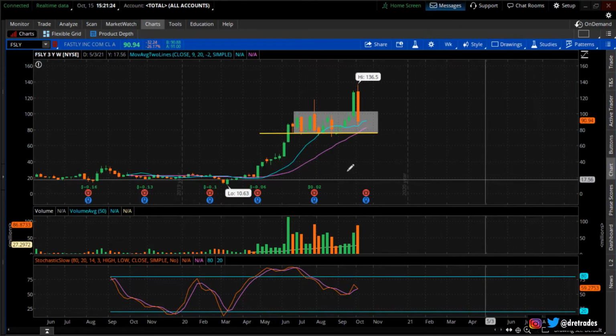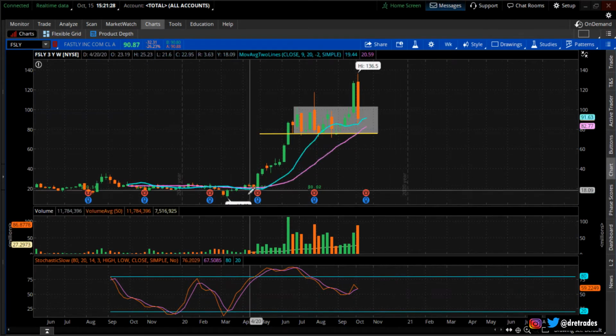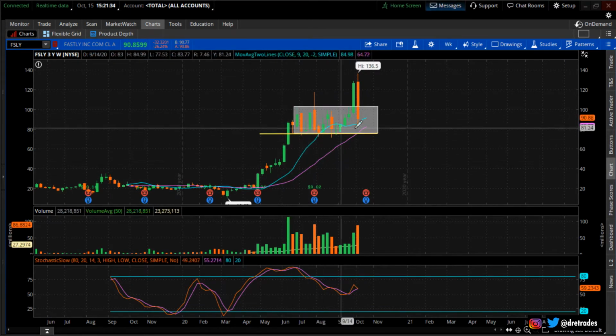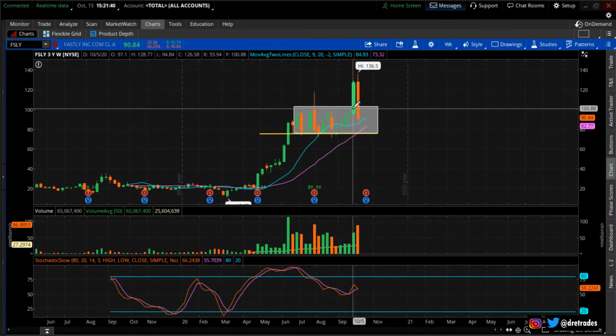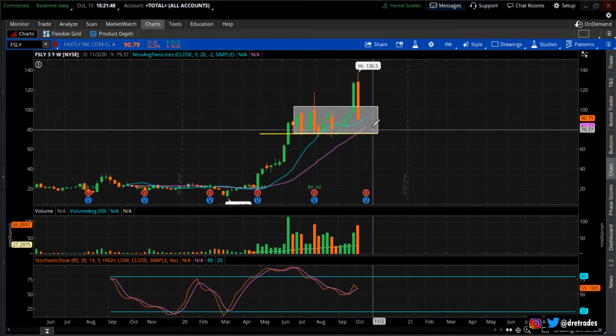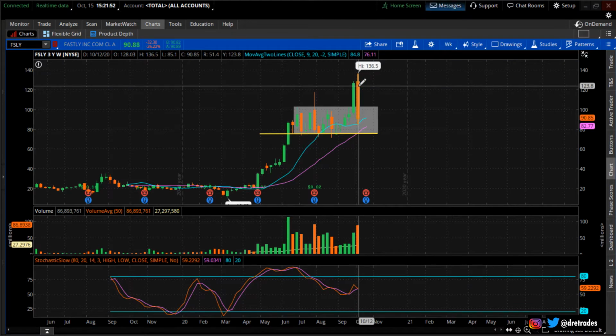Here's FSLY right here on my Thinkorswim charts. Basically it's the same thing as FinViz. And I gotta admit, before this week, you see I got everything even drawn already. I'm looking at this consolidation, right? And then you see the breakout. And I'm like, oh man, if I would have caught this, I would have loaded up. It's breaking out, feeling good, making money, going from 100 to 120 in a week.